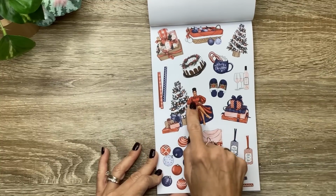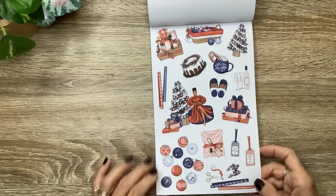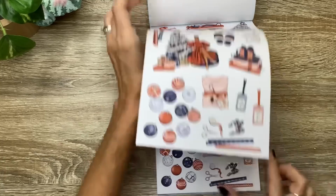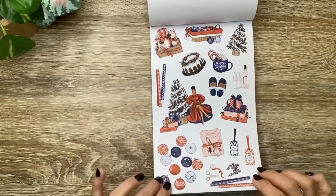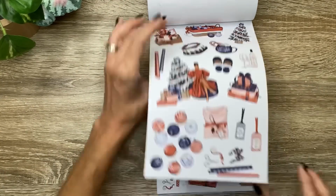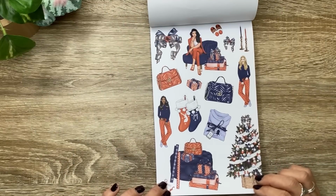She is decked out in the most glamorous, beautiful red dress, sitting by the tree with the wrapped gifts. Got more wrapping paper here, little gift tags and ornaments. So we're gonna have two of those on paper. Love the little pink rosé wine or champagne there. Then we've got more of that group with the different girls dressed in the red and blue.